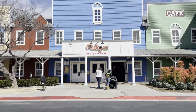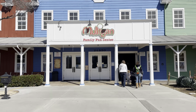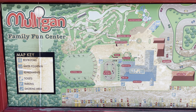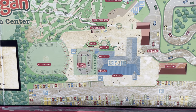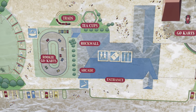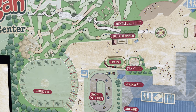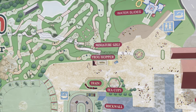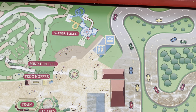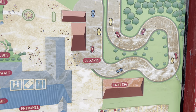It's out here in the Temecula area, and we're gonna head on inside, show you around. This here is a map of the property. You can see they have everything from go-karts to batting cages, mini golf, water slides during the summer that are open, so right now in January you won't be able to see those, and even laser tag.